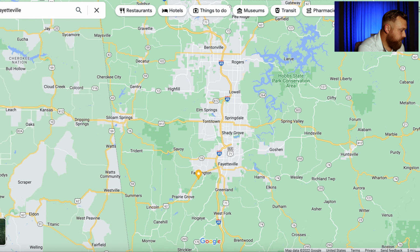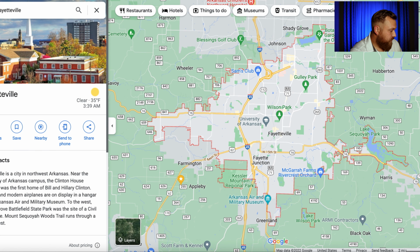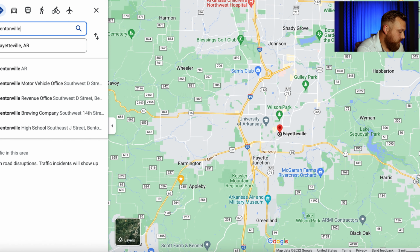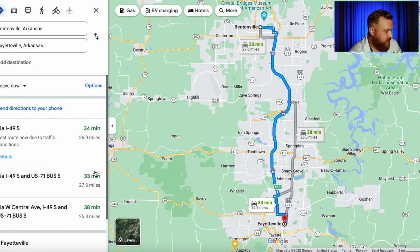So just so you have an idea of the distance, we have Fayetteville here. We're going to put in directions to Bentonville. So as you can see, about a 35-minute drive. And that's pretty consistent any day that you're making that drive. Obviously, some of the rush hour times may add a few minutes to it, but anywhere from 35 to 45 minutes going down Interstate 49 is going to be the basic time frame that you are looking at.